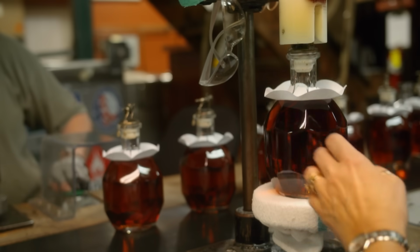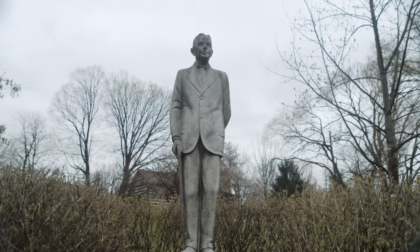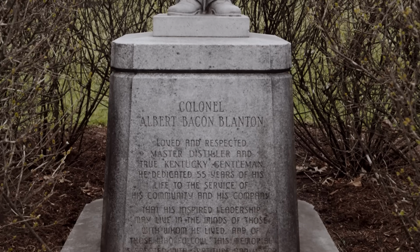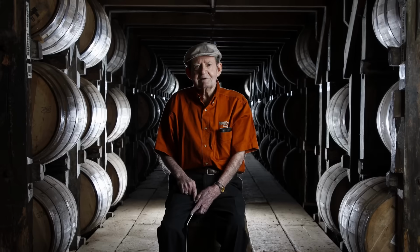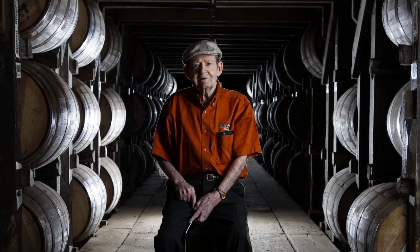This radical concept of single-barrel bourbon was a major breakthrough in the premiumization of bourbon. As a tribute to Colonel Blanton's old tradition, Elmer decided to name his new bourbon Blanton's Single Barrel. Blanton's bourbon was created by Elmer T. Lee's innovative spirit and his desire to showcase how wonderful bourbon could be. And the rest is history.